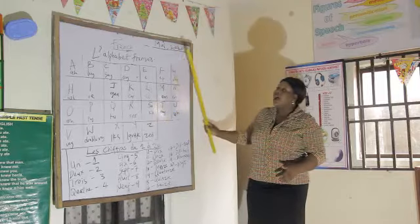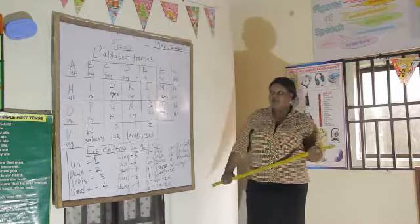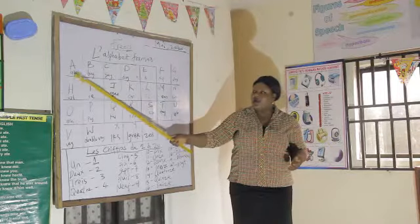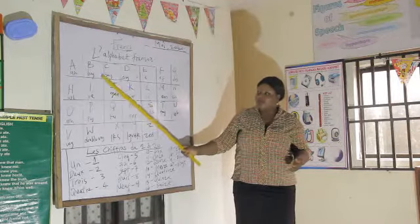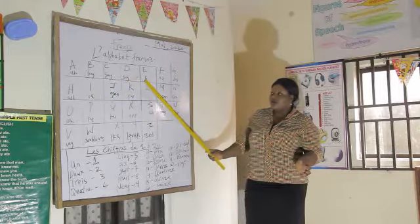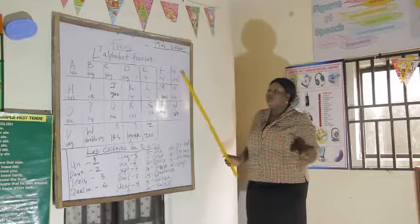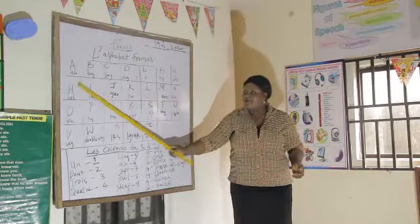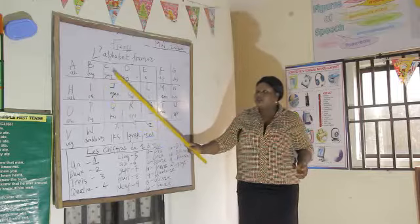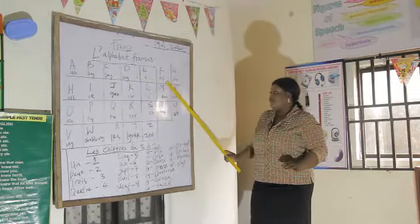Now we are going to learn how to read our alphabet in French language. We have A, B, C, D, E, F, G. Let's start from the beginning again. We have A, B, C, D, E, F, G.